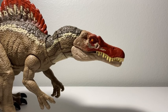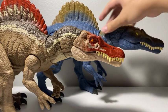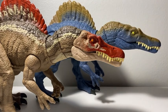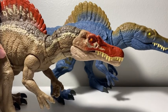Now it's comparison time. So let's bring in the most obvious, the Battle Damage Spinosaurus, which I have just sold on eBay. Now it's ready to be packed and shipped. So this is the last video you'll be seeing this figure. So you can see the paint jobs. This Camp Cretaceous one is a huge improvement.